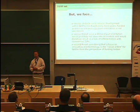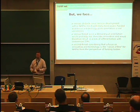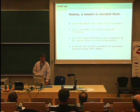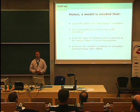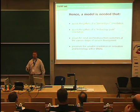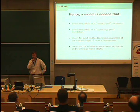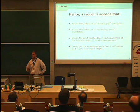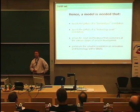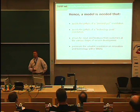Like it says here, funding bodies would probably not see any role anymore for an NREN such as SURFnet. So that's a major threat on that side. So what we need is a model for LCPM, for lifecycle and portfolio management, that avoids the pitfalls of a demand pool organization. That's the pitfall that I just mentioned: no differentiation from commercial ISPs. It should also avoid the pitfalls of a technology push orientation. That's basically the pitfall that we're currently all in.